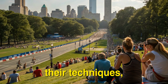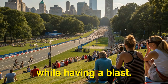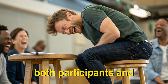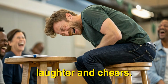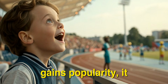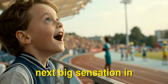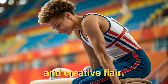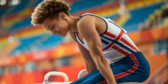Athletes train to perfect their techniques, combining strategy and stamina, all while having a blast. Aggressive sitting blends humor and athleticism, drawing both participants and spectators into the excitement, sparking laughter and cheers. As this unconventional sport gains popularity, it raises a question. Will aggressive sitting become the next big sensation in competitive sports? With its fun spirit and creative flair, perhaps we will see more cities joining in on the fun.